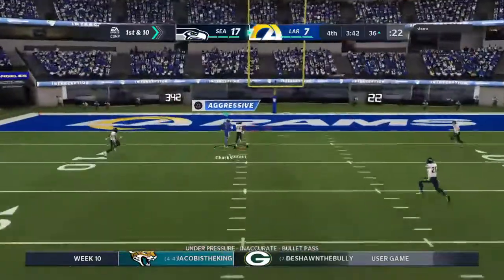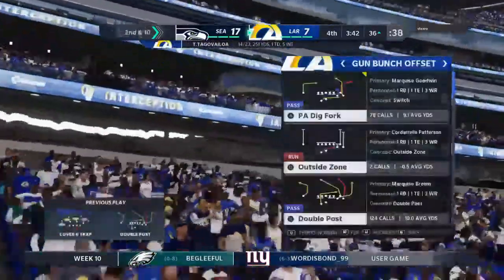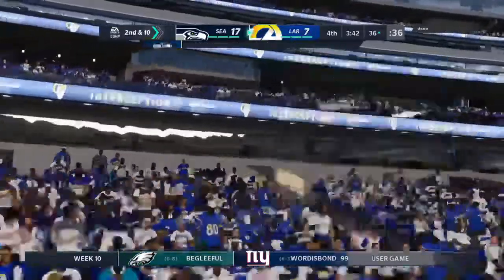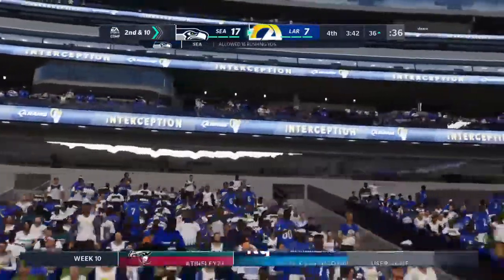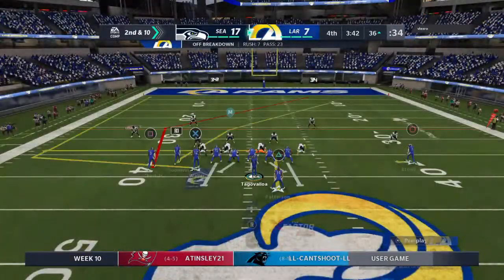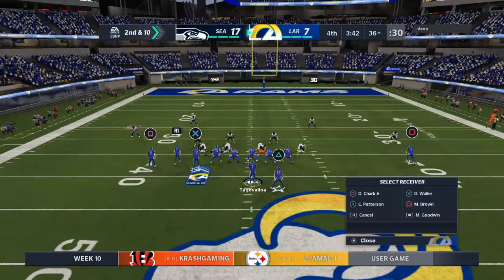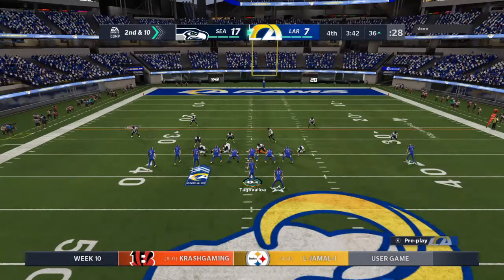And he'll let this one go deep for Chark. And this one is incomplete. DJ Chark, first-time Pro Bowler, the intended receiver. And it's second down. We've seen that the deep ball's been a part of their game plan all afternoon, but they've had trouble hooking up on it, unable to successfully find the end zone over the top.